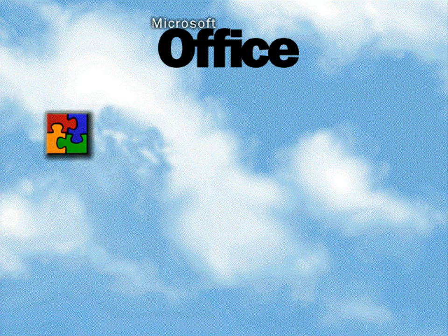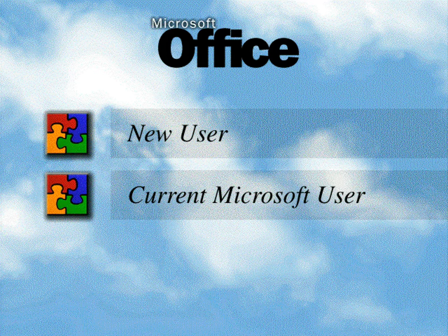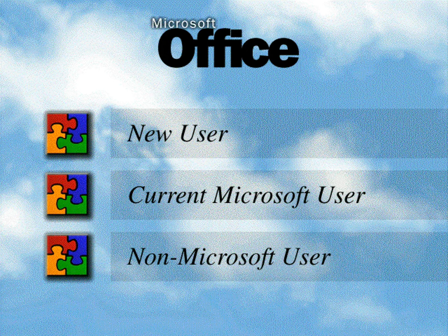If you're not familiar with business productivity software, please select the New User button. If you're currently using previous versions of Microsoft Office programs, please select the Current Microsoft User button. And if you're currently using other business productivity software products, please select the Non-Microsoft User button.